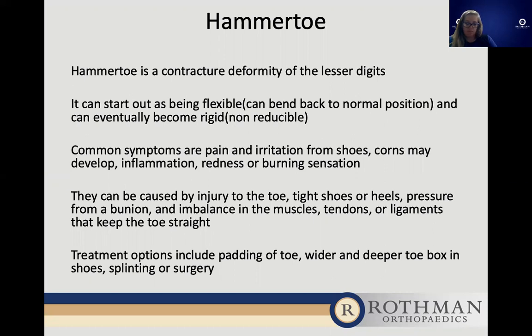Treatment options for the hammer toe is padding of the toe. Again, you could go to any local pharmacist or you could go onto Amazon and you'll see that there's pads for the hammer toe that you can wear. Also wider and deeper toe box shoes. You can splint, there are splints, and then last resort is surgery.